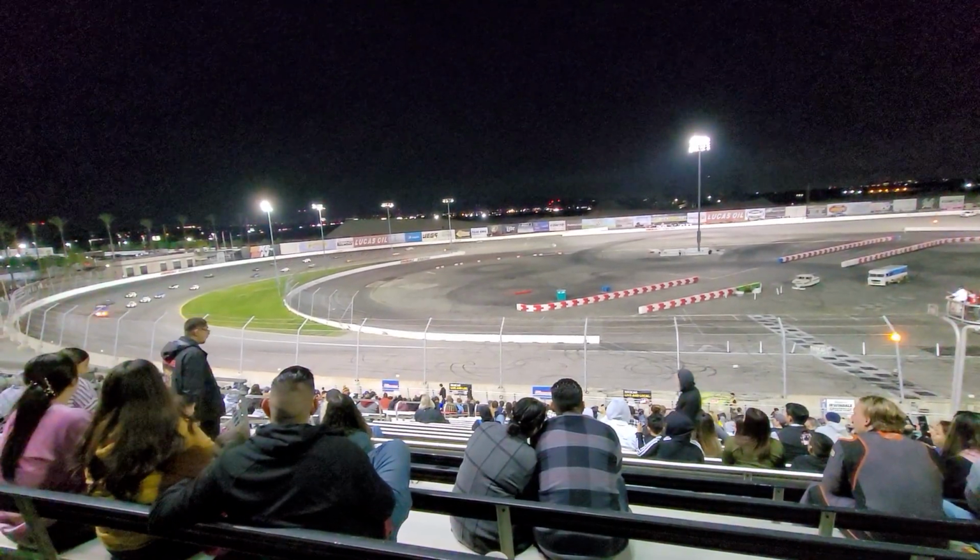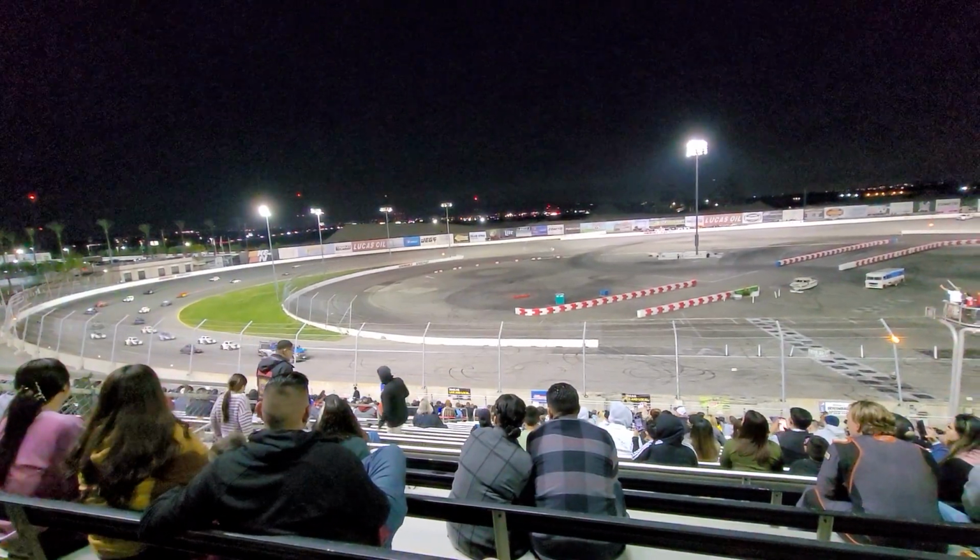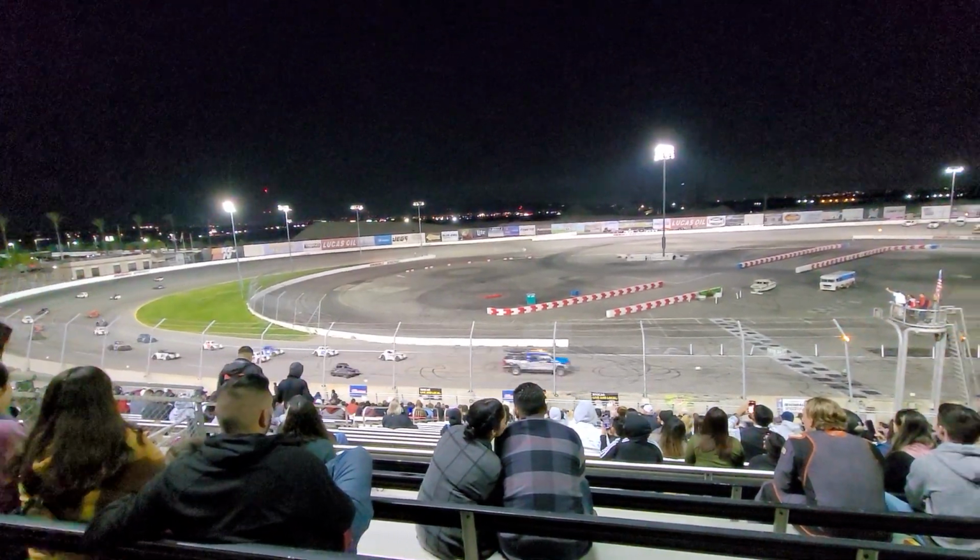Yeah, I think you're right. It's a Roval, so we have to say left to right. This track looks interesting.